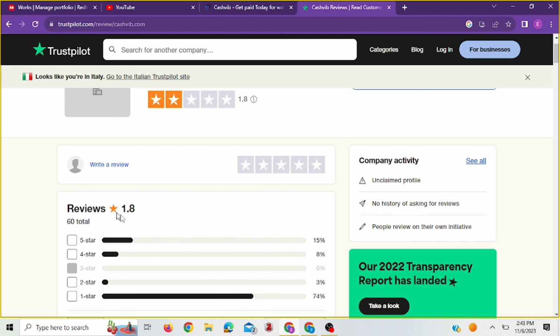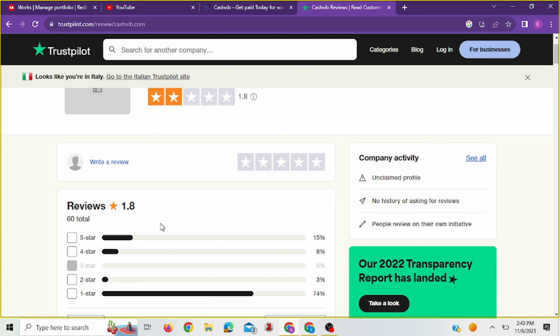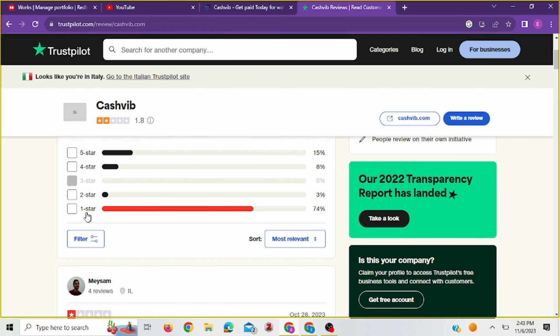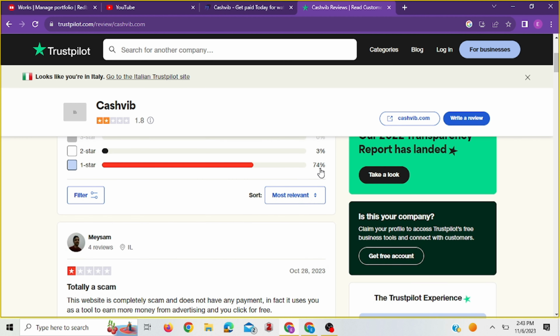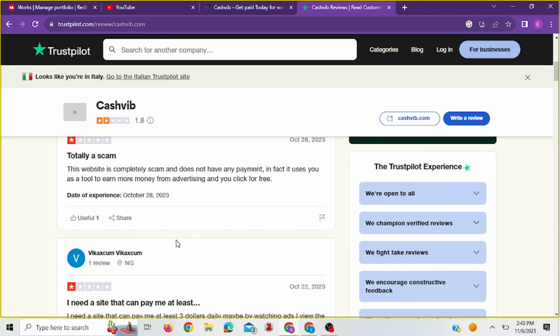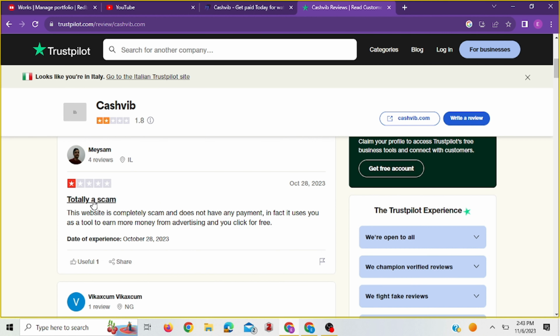And here I'm seeing a 1.8 rating. Only 1 star is what people are giving, with very few 5 stars, just 15%. 4 star is 88%. 2 star is 3%. And 1 star is a whopping 74%. So coming down here, you will see "totally a scam."